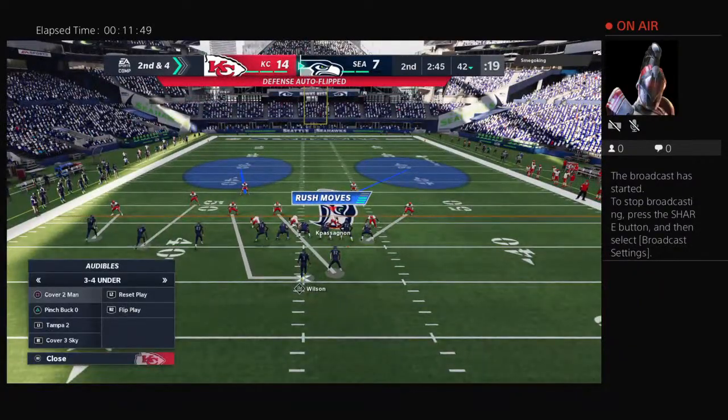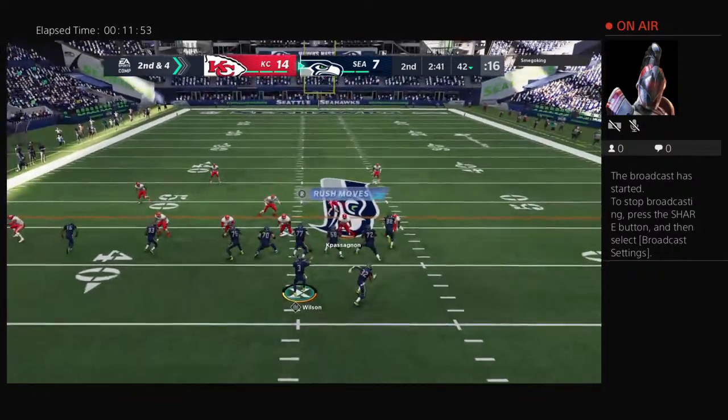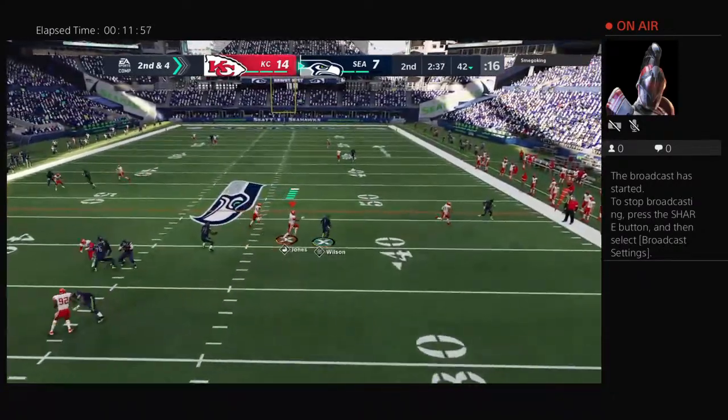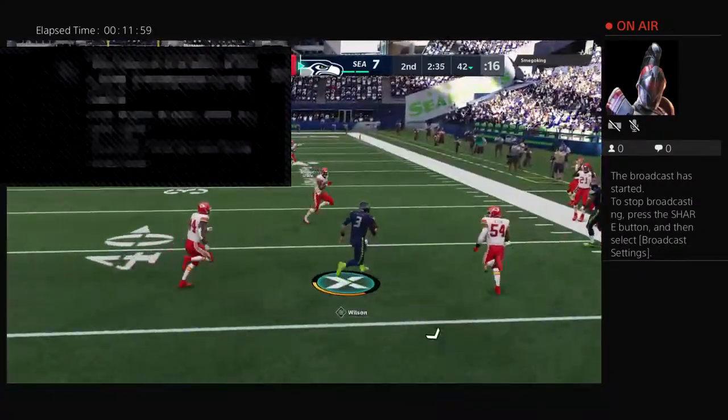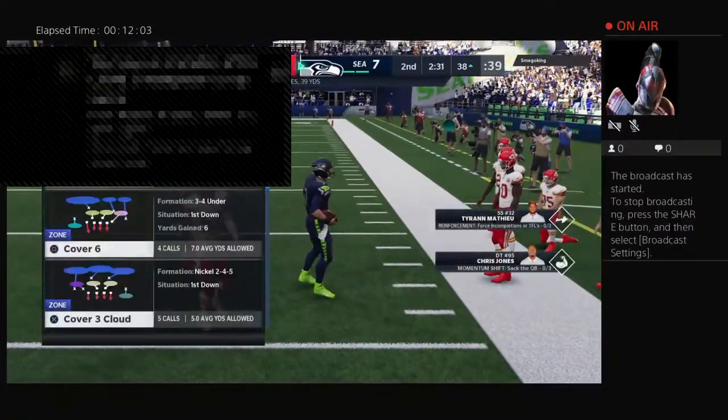The last run got 6. Now 2nd and 4. From the gun, it's Wilson. Flush to his right, and he's going to keep it here. And they'll get him down as he's inside the 40.